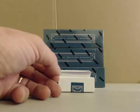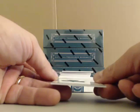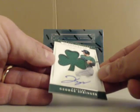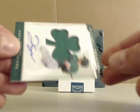And going out to Brad B. Buckert with a nice hit here. 27 of 49, George Springer, St. Patrick's Day jersey sticker autograph.